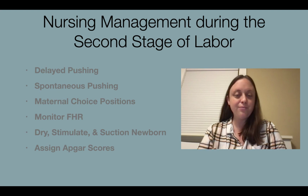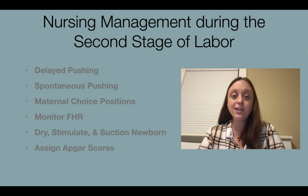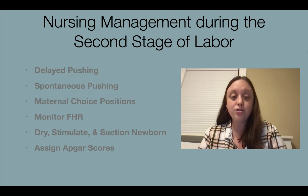Up until this point, we've primarily discussed nursing management during the first stage of labor, which is completed once the woman reaches 10 centimeters of dilation. At this point, she begins the second stage or pushing stage of labor. Current evidence supports delaying pushing until the woman feels the urge to push, or until 90 minutes after she has completed dilation. It also supports spontaneous pushing in the way and position that the mother chooses.